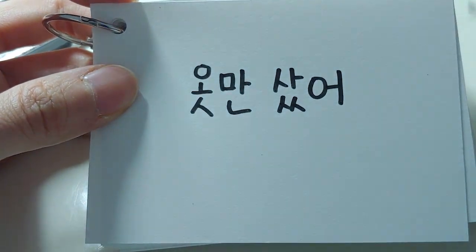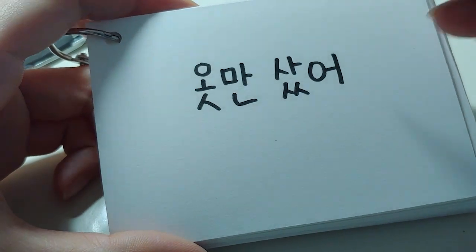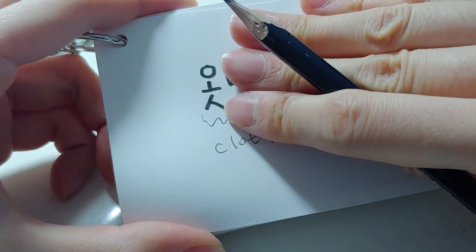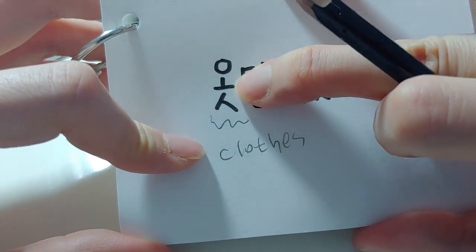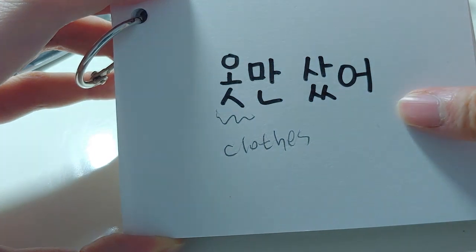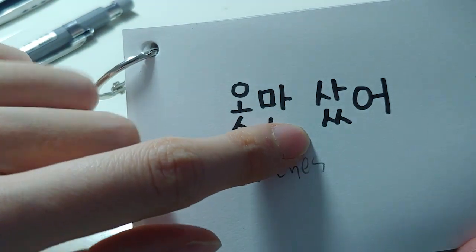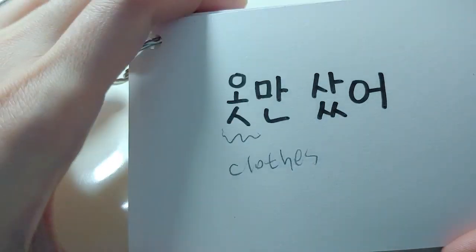In this sentence, it means I only bought clothes. So 옷 here means clothes. And on its own, it's read 옷, right? Do you remember that 치읍 받침 has a sound at the end? So this is 옷, right? But when this sentence is read together, okay, let's first enunciate each word. So it's 옷만 샀어, 옷만 샀어, 옷만 샀어.